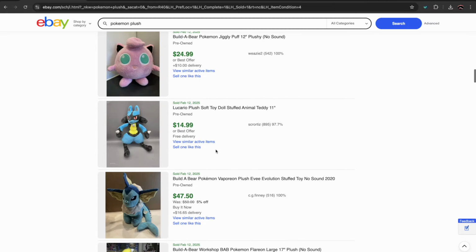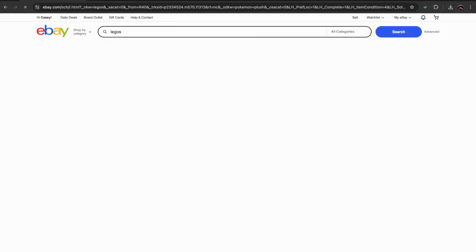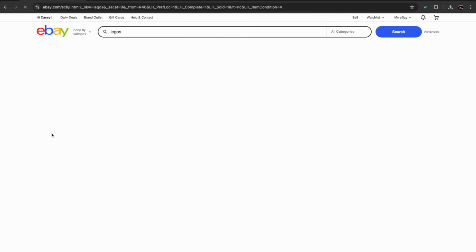So take a look at Pokemon plush. Number 4, probably the hottest toy ever made. Legos. It goes without saying, hundreds of thousands of pieces are sold every day. Make sure they are real.